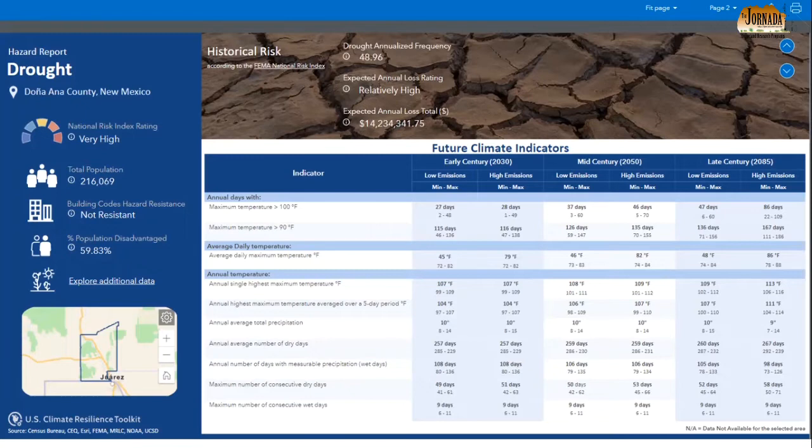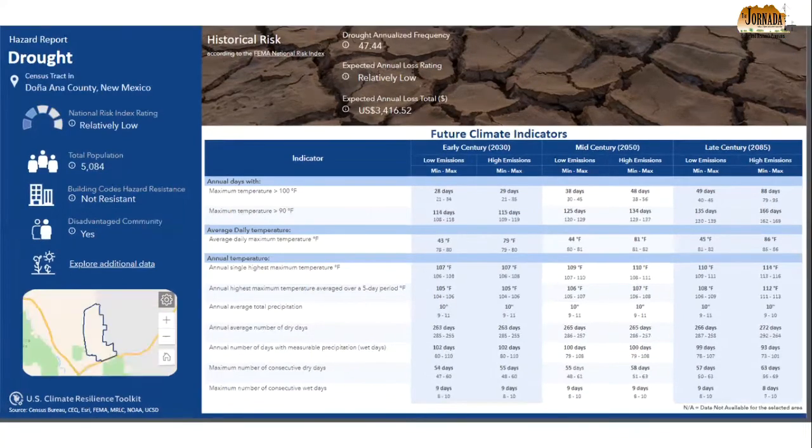And obviously, I looked at wildfire, I looked at heat, I looked at flooding, and they didn't show up quite as bad. So I'm going to focus on drought for the talk this morning, but this gives us a good idea of what we're looking at going forward. The really cool part about this is you can actually get this down spatially to a census unit. So I selected that census unit that kind of overlaps with the Jornada there, just on the northeast side of Las Cruces.